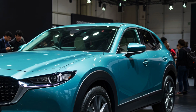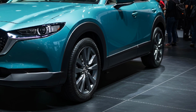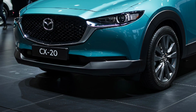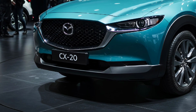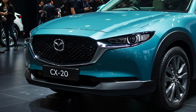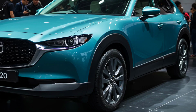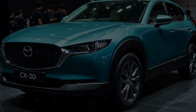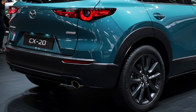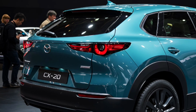From the front, the 2026 CX-20 carries Mazda's latest Kodo design language with some extra sharpness. The grille is wide but tasteful, and those LED headlights look like they mean business. It gives off serious mini CX-5 vibes, which is a good thing. This thing isn't just cute, it's confident. I had the silver model with black accents and 18-inch alloy wheels, and honestly, it looked way more expensive than it actually is.